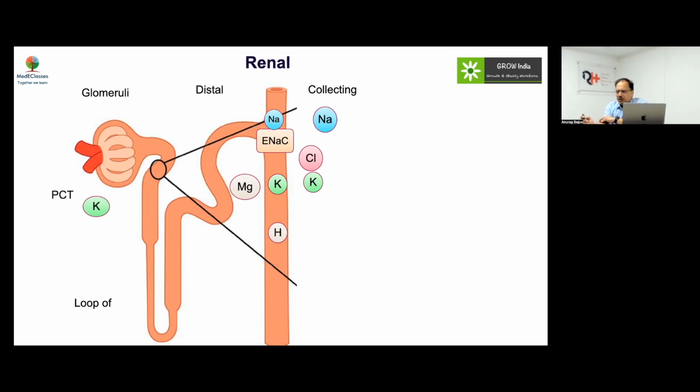Another important positive ion which is lost is the proton, through ammonium production. So all those processes happen in that regard. When your potassium level is low, the body would now like to say, okay, I don't want to lose potassium anymore. I want to push off protons. So your ammonium production will become more. So the natural response to hypokalemia is metabolic alkalosis.